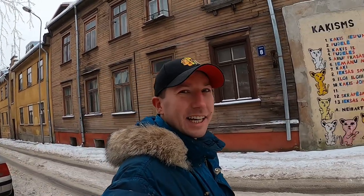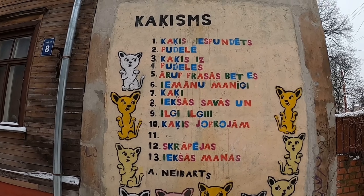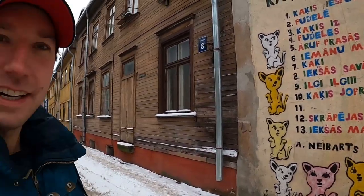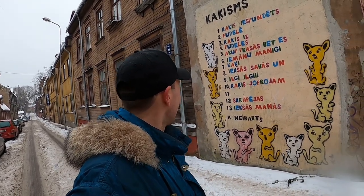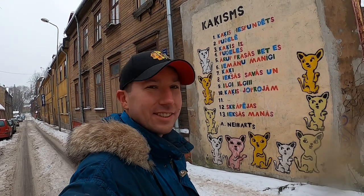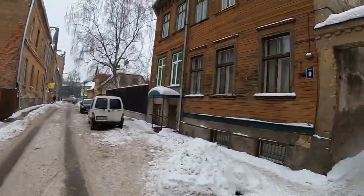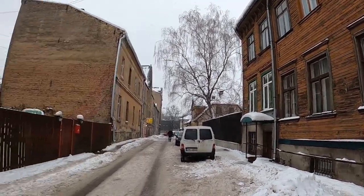The first street art of Sarkandaugava, dedicated to the cats. I don't find any logic in these texts. So basically, it gives like 13 or 12 things cats would do. Anyway, I'm a dog person, so don't care. Beautiful, really, really beautiful.